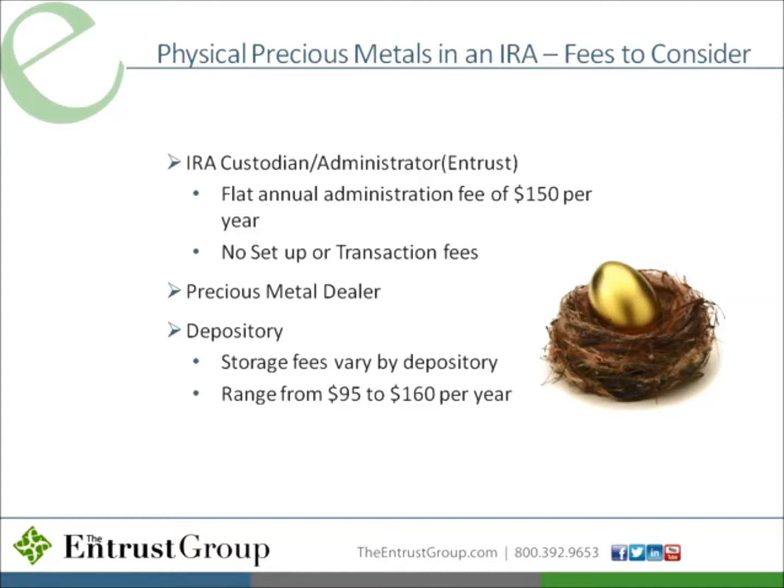One is in the state of Delaware, which is Delaware Depository. One is in Massachusetts, which is CNT Depository. One is in North Dakota, which is Dakota Depository. And the last one is in Idaho, which is Idaho Armored Vaults. If you would like information on those different depositories, you can always email our firm at Precious Metals at the Entrust Group, and I'll put that up here shortly. But you can always email us.